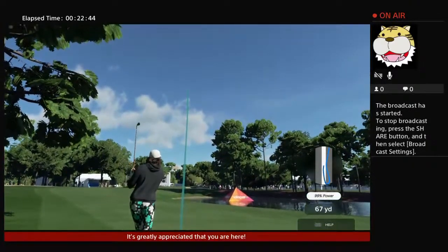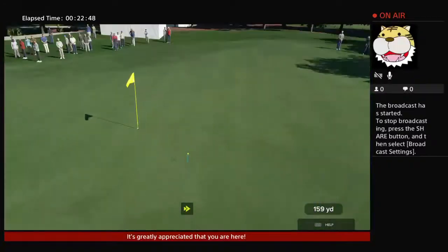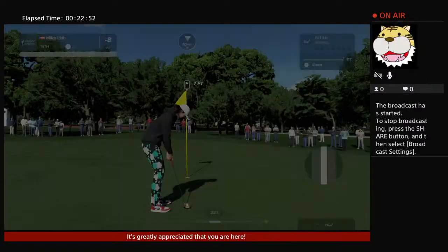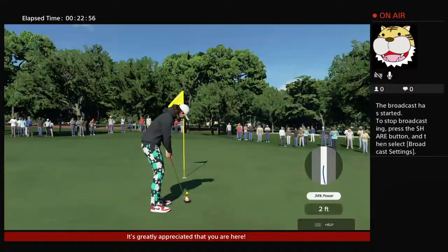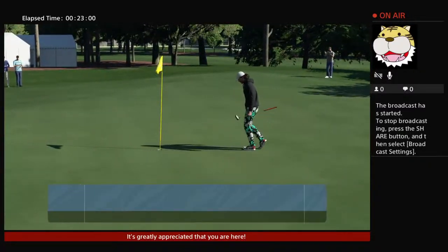Looks to be going with the 5-iron. Got great connection here. Yeah, this is looking good. They have absolutely flushed that one. Colin Morikawa, he was meant to be the original and best approach player, but I think we have a new sheriff in town.